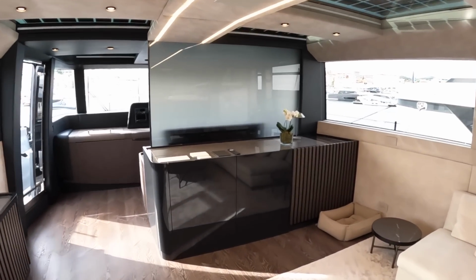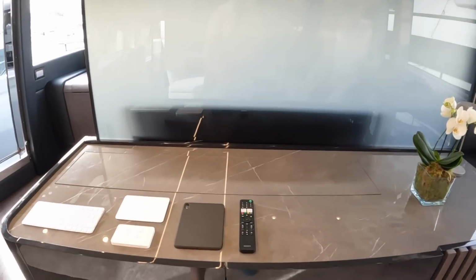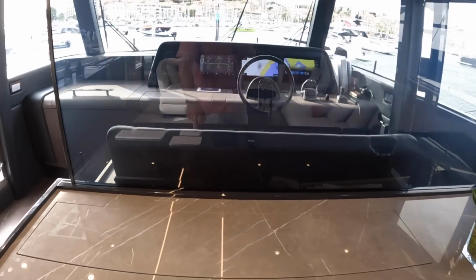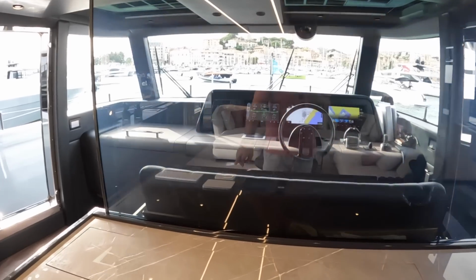One quite clever thing is you've got this opaque panel across here, which gives, obviously, a bit of separation to the helm area, but if you want to, you can hit a button here, and that goes completely clear. So you can have the view, or you can frost it.